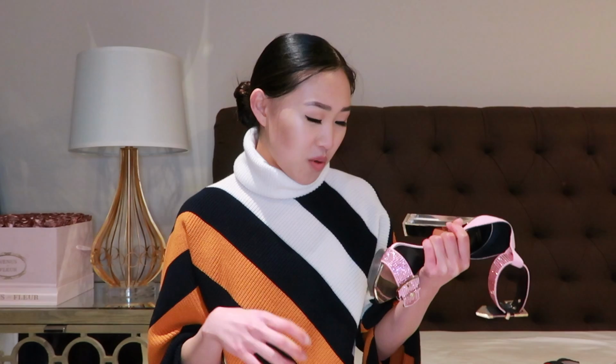I really need to get these out and wear them because they're quite comfortable. They're also kind of heavy because this heel is very heavy, but you know, beauty is pain. So I love my heels, but they're not the most comfortable.